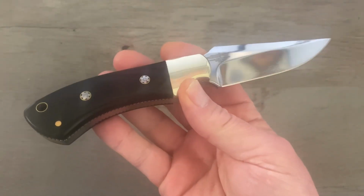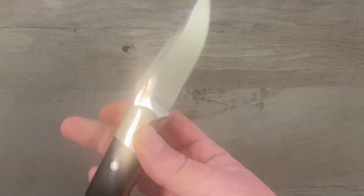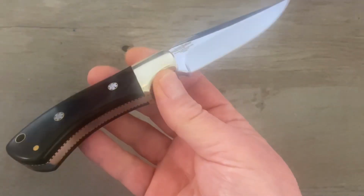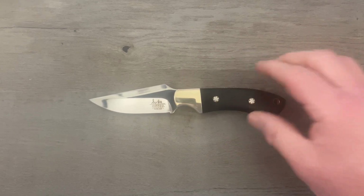I've got two of these Hibben fixed blades. I've got this one, which is called the Sidewinder, and I also have the Chugach. I think I'm saying that correctly. That is a native Alaskan people, the Chugach. Really love these Hibben fixed blades, and I'm definitely going to get more of them.